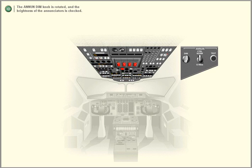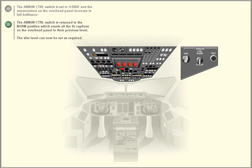The annunciator dim knob is rotated and the brightness of the annunciators is checked. The annunciator control switch is set to override and the annunciators on the overhead panel increase to full brilliance. The annunciator control switch is returned to the normal position, which resets all the lit captions on the overhead panel to their previous level. The dim level can now be set as required.